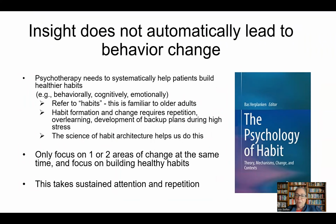As I indicated at the beginning of this overview, the approach that we take is that information and suggestions are great, that we like to have conversations that increase insight, but that we don't believe that insight automatically leads to behavior change. If that was true, we'd have a lot healthier individuals within our society. So for those of you who are working in psychotherapy, the emphasis is on the systematic, sustained attention. And we'd like you to continue to use that term, that concept of habits, which is very familiar with older adults. It's a lovely way of connecting the work that you're doing and emphasizes the importance of repetition and overlearning.